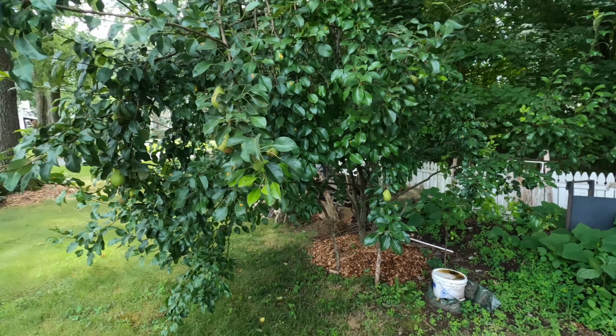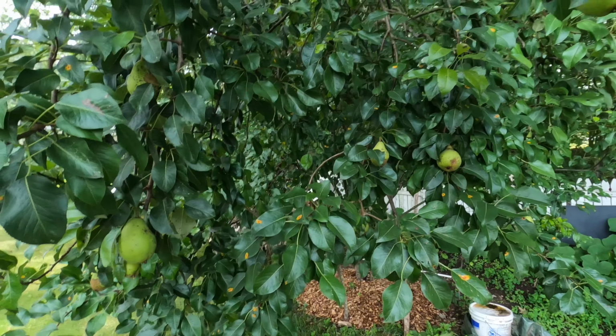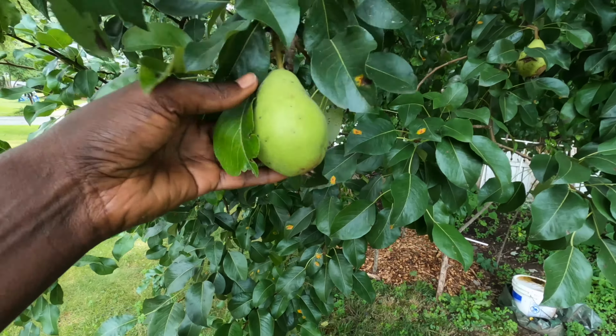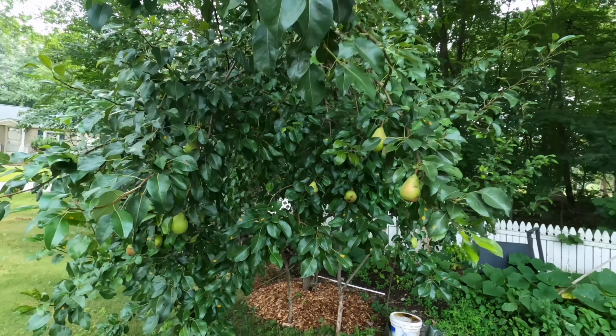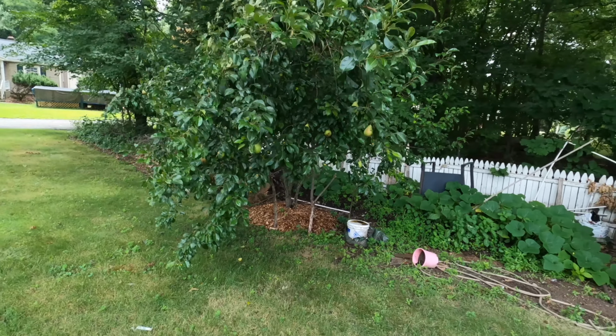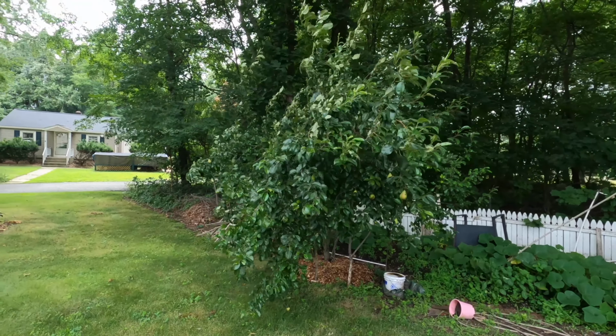So the pear is coming along okay. You can see, hopefully within a month, we should be able to start harvesting some pears. Here, the pear tree is doing great. It didn't produce as much as last year, but so far it's looking great.